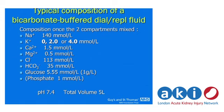There's a kind of normal amount of glucose, because glucose is cleared very readily, so that needs to be replaced. And there is 35 millimoles per litre of bicarbonate, which is obviously higher than normal, because these are patients whose kidneys aren't working well, they've got low bicarbonate, and so you need to normalise that bicarbonate. So in filtration, the fluid coming off has a low bicarbonate, it's plasma water that's being filtered off, and you're replacing it with this fluid with high bicarbonate. If you're in a dialysis mode, your low bicarbonate blood is going through the dialyzer, and you've got high bicarbonate dialysis fluid going the other way, so there's a back diffusion to correct that low bicarbonate.